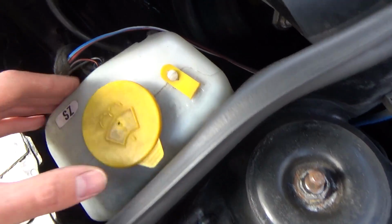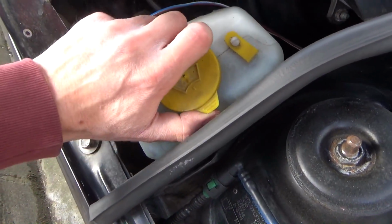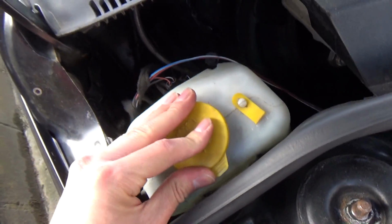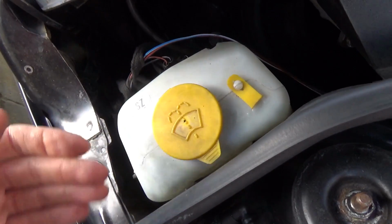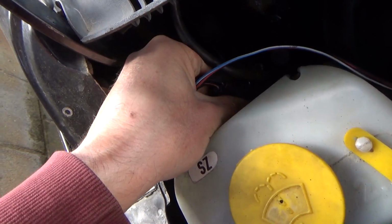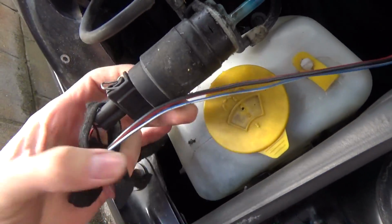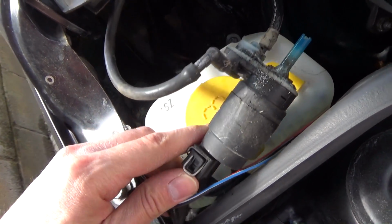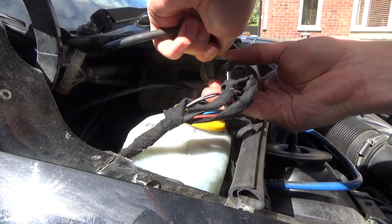Yeah, so the pump in question is just sitting on the back of the washer fluid bottle. As you can see, there's not a lot of fluid in it, but that is not the problem. The pump's not actually working, you can't hear it working. So what I'm going to do is literally just pull up on it, and it pops out like that. I'm going to pull both the pipes off and the electrical connector, and then stick the new one on.